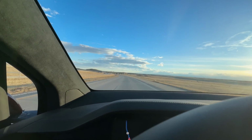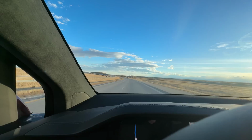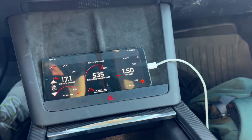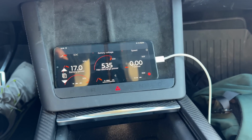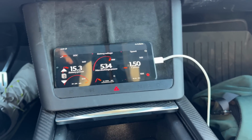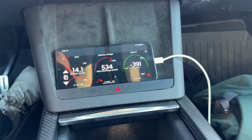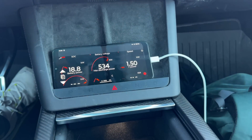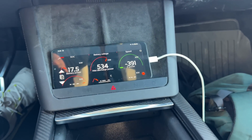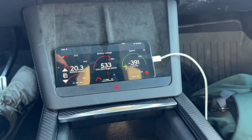So we will do some more looping here pretty soon, and I'll keep you posted along the way. As you can see down here, right there, that's just the kilowatts of power we are using. So it's really just sipping away at power when we're actually driving around. It's not really using any of its full power. If we were to do a launch or a drag race, then you'd see that in the hundreds of kilowatts.